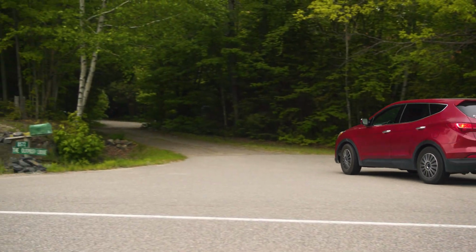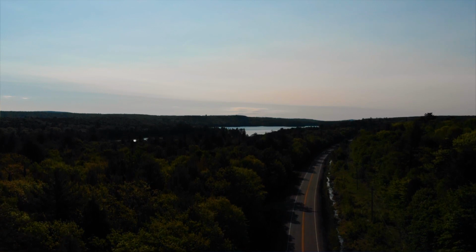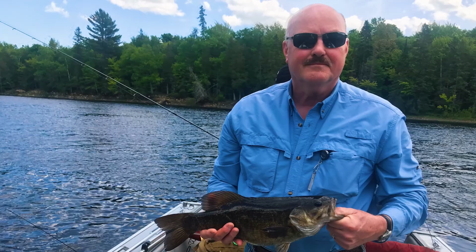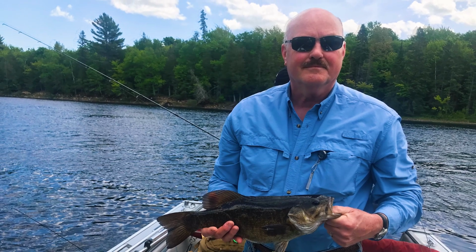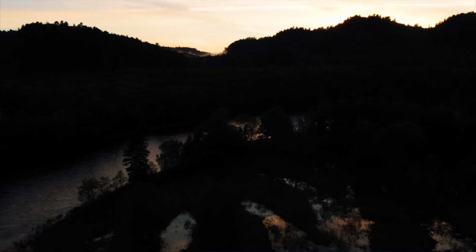What keeps bringing me back year after year is the setting. It's a gorgeous area. It's very easy to get to. A lot of people think in Canada you've got to do a fly-in trip to be successful, and that's not the case here. It's very easy access, and it's lots of different lakes and bodies of waters, rivers, streams to take advantage of.